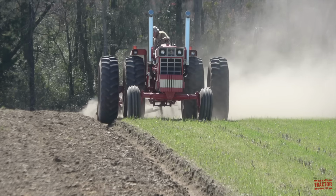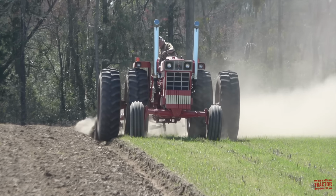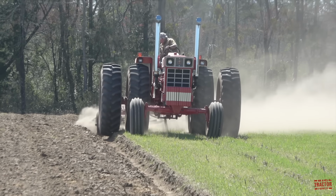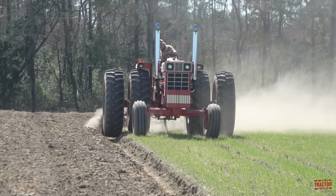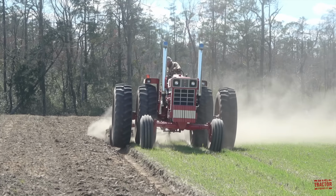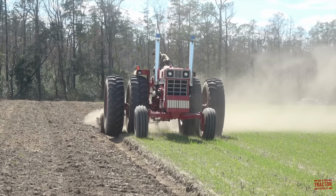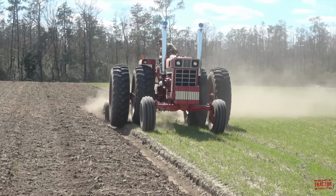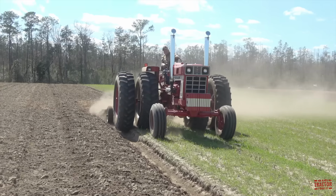This video comes to you from a field located in northeastern North Carolina, where a 133 PTO horsepower International 1468 tractor is moldboard plowing with a six-bottom International 70 plow. In this presentation, I would like to share with you this V8-powered machine's production history, specifications, and original price tag.